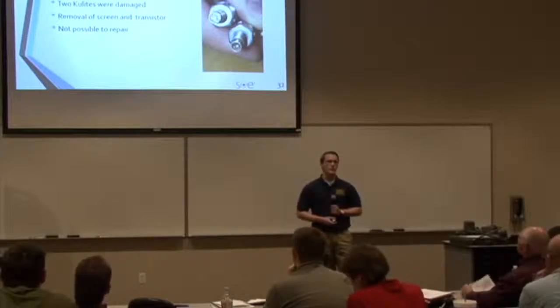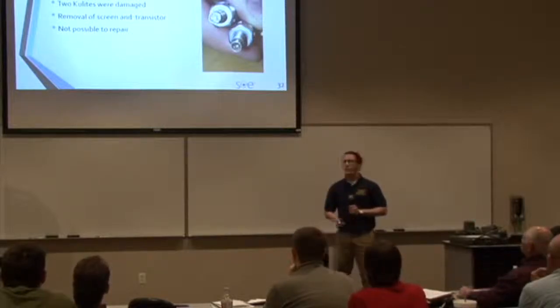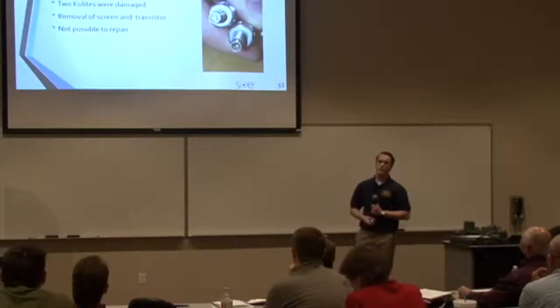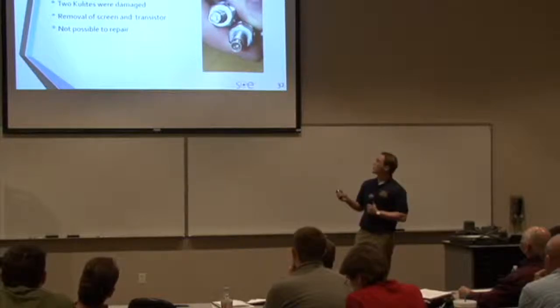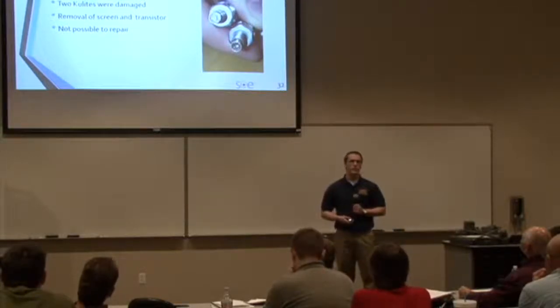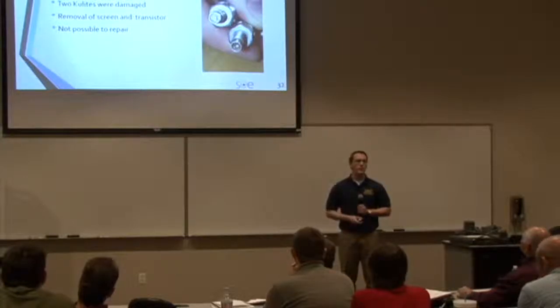Unfortunately, during testing, 2 of these Kulites were damaged. Typically, there is a diaphragm located right here on top of the transducer that allows the pressure transducer to collect data. In this current configuration, these 2 sensors are unable to collect data, so a suitable replacement is required. We believe these 2 Kulites underwent damage due to burr left in the mounting ports combined with vibration of the ring.